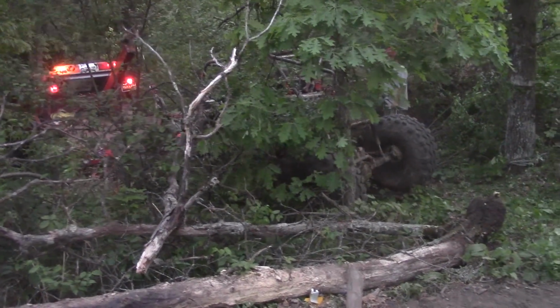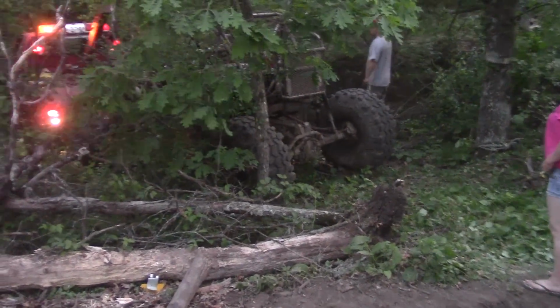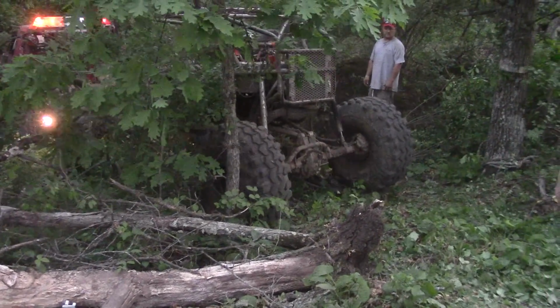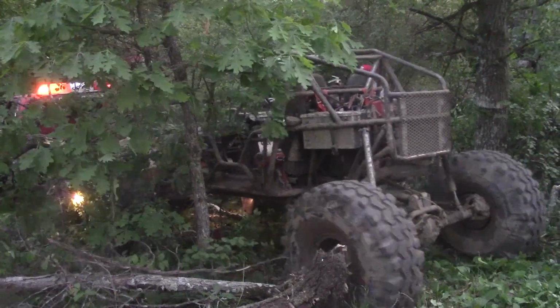Pulled through the brush, I soon realized that there was no way I was going to make a sharp turn back onto the trail that we wanted to get out. So I had to back up and go around the other side of a big tree.